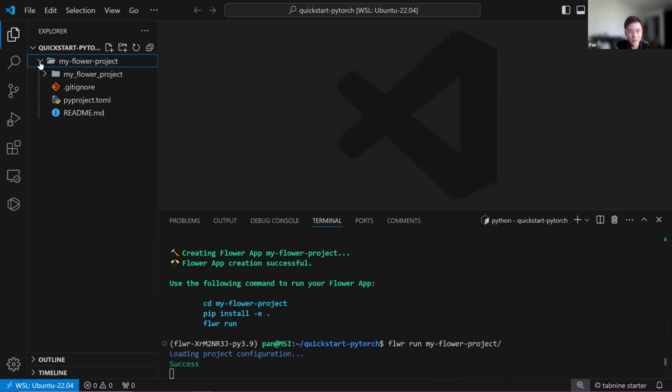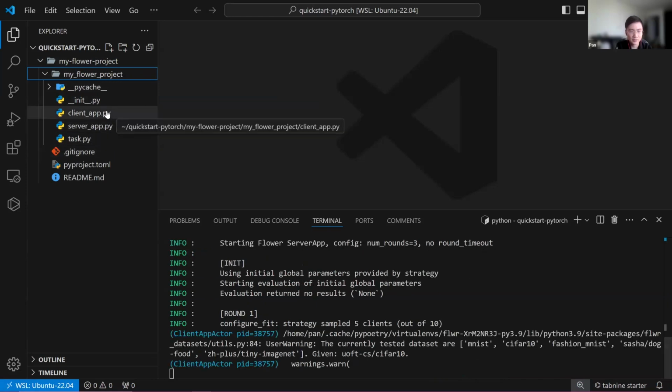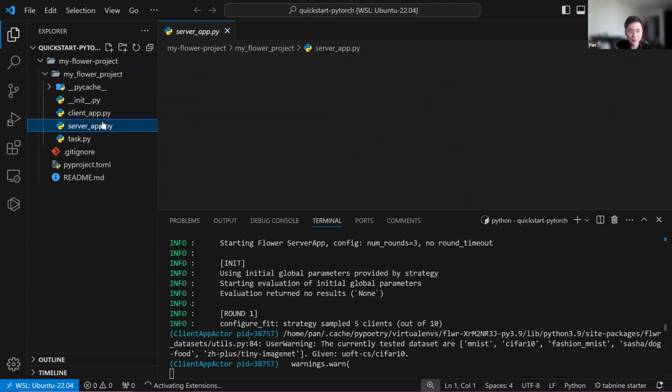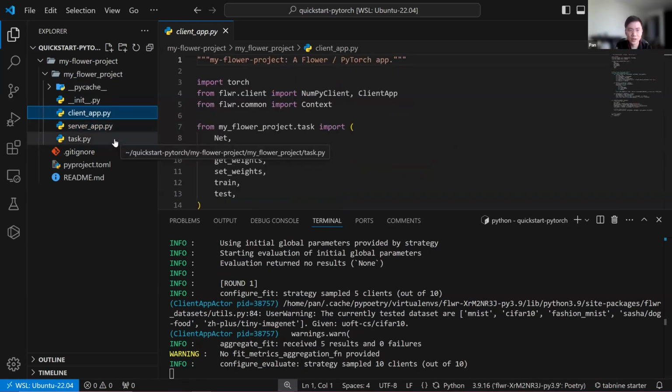So training has started. By default, we'll use our Flower simulation engine to train the model. And when we use flwr new, it automatically creates a project like this. It contains a client_app.py, server_app.py, and task.py. If you are interested, feel free to take a look into the details. And we also have tutorial videos on YouTube.